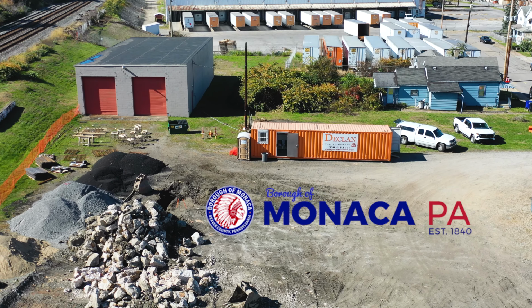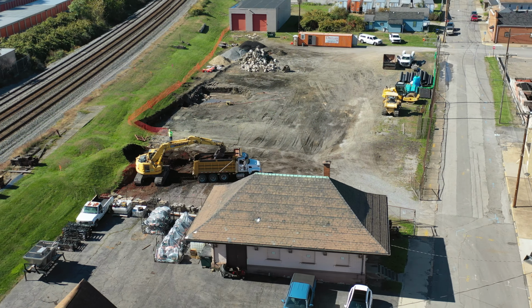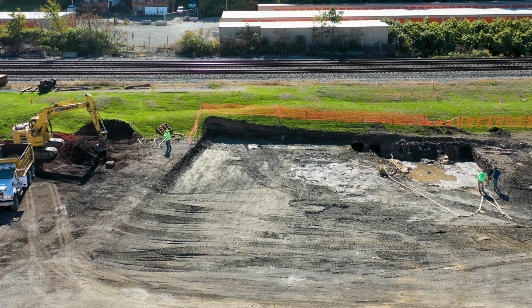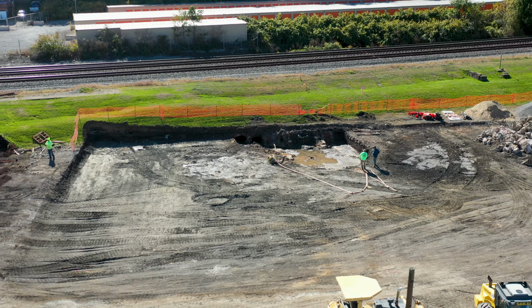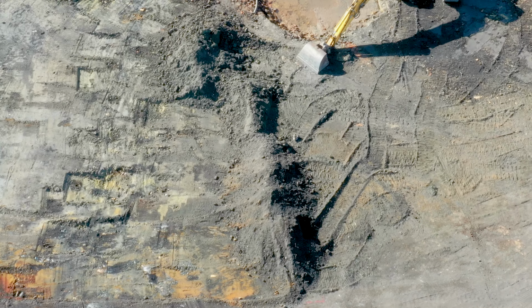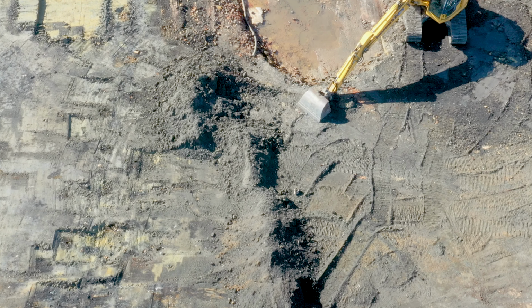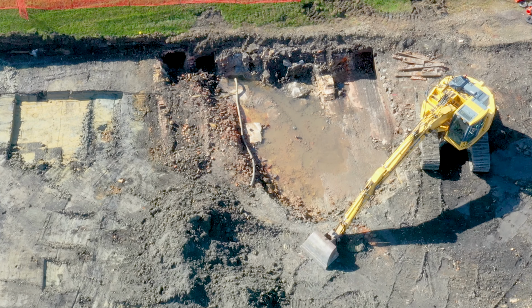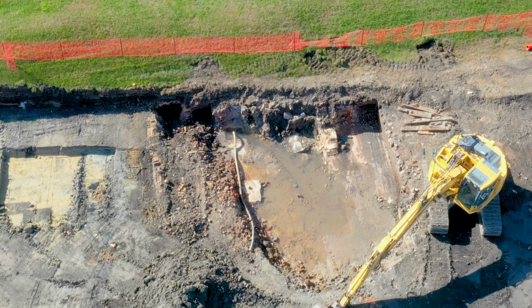We're here with another update, and things are definitely getting interesting at the construction site. The contractor recently started rough grading the building's footprint, but they quickly hit some unexpected obstacles. Beneath the surface, they found remnants of a bygone era: bricks, concrete slabs, and old furnaces from an old glass factory that once stood here.